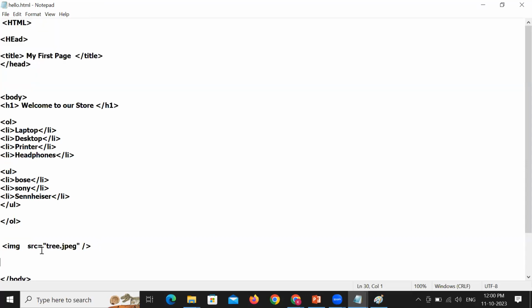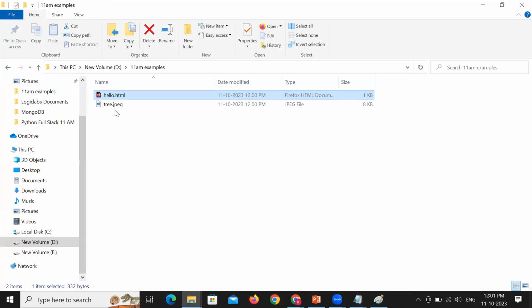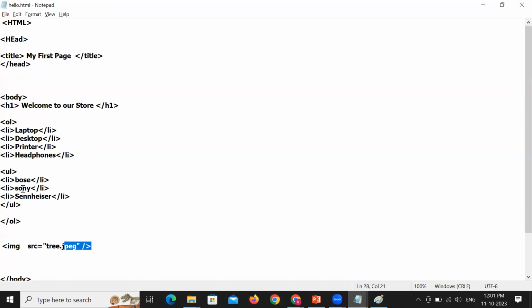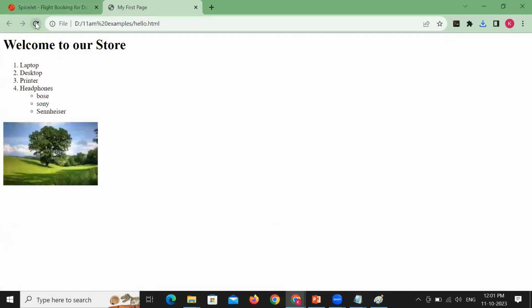I'm clearly mentioning that I want to show the image, and the image is tree.jpg. It is already available in my system. So it picks up the tree.jpg and the image will be displayed after the unordered list. I have saved my hello.html. Let me refresh this hello.html.